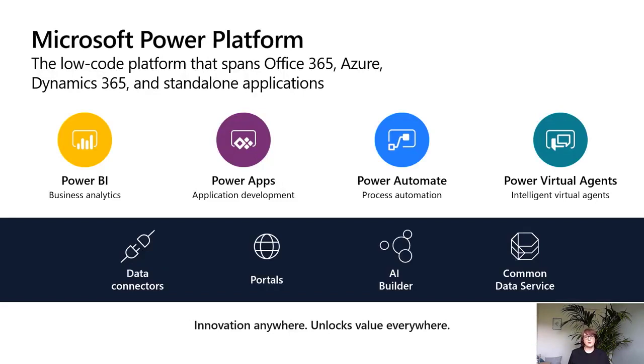A single low-code platform across Office 365, Dynamics 365, and Azure, as well as your standalone applications. 4 compelling, incredibly strong individual products. Power BI for analyzing, Power Apps for creating web and mobile applications, Power Automate for robotic and digital process automation, and virtual agents for creating chatbots without writing a line of code. All of this powered by common components like the Common Data Service, data connectors, and AI Builder, providing single integrated solutions to solve enterprise application development needs in a fast and rapid way, whether it's professional developers, IT pros, or citizen devs.